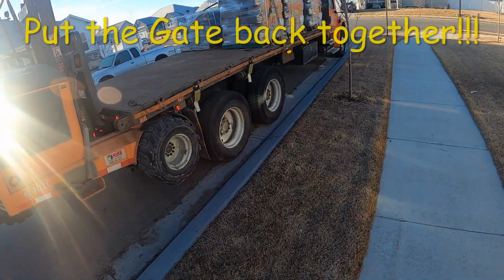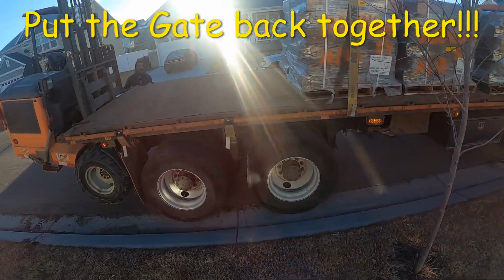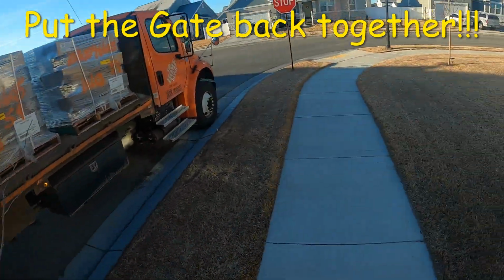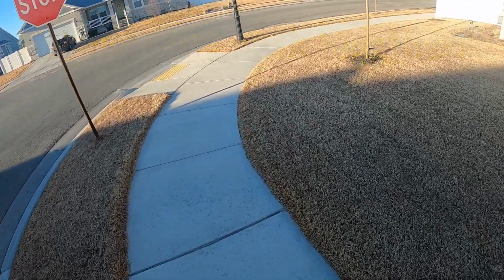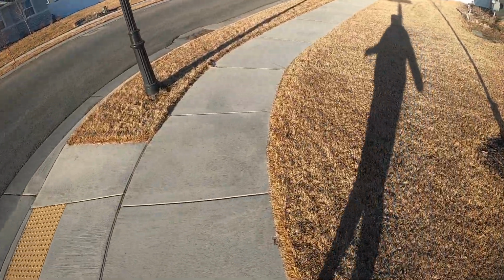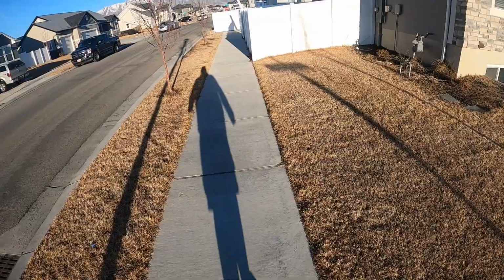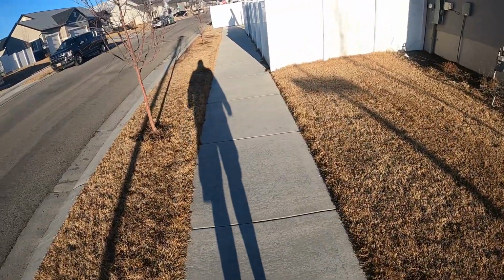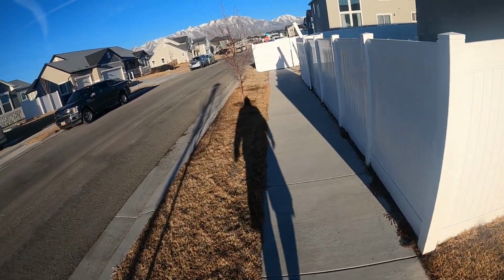Now I gotta go shut this gate before a jogger runs into it. It's cold out here, people. It's cold.